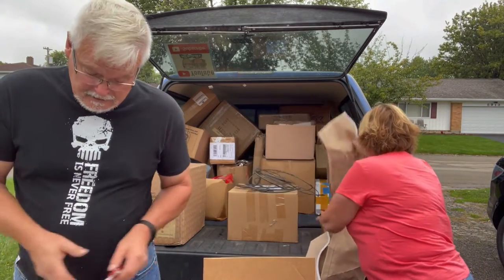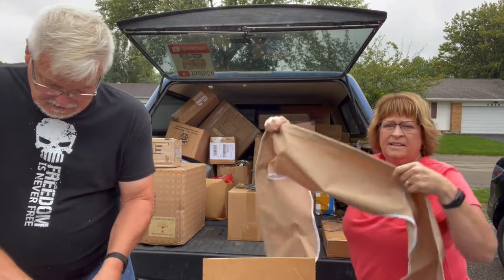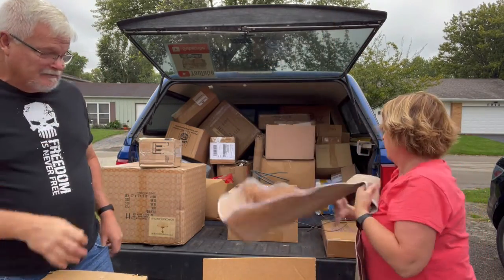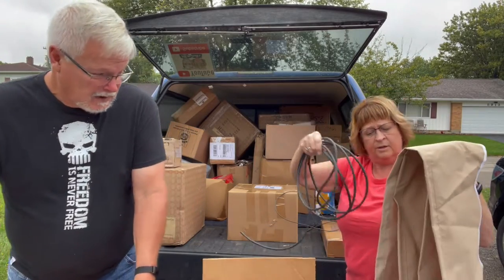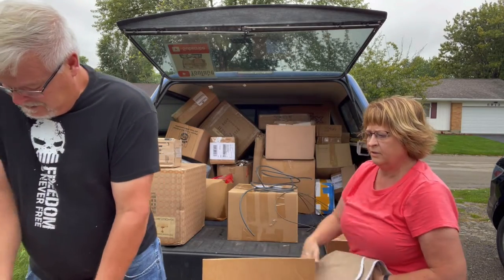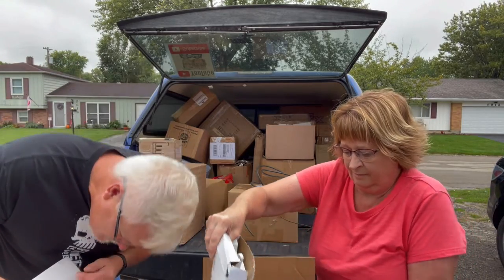This is taped pretty good. It is taped and taped and taped. This has something to do with an awning. Probably what it is on those. And I bet this is the cable to go through it. So I wonder what kind of awning it attaches to. It's a mystery.